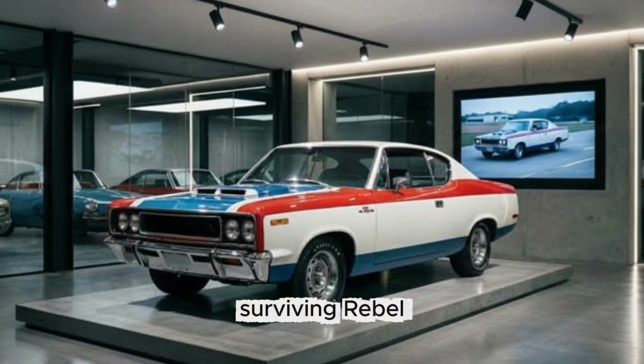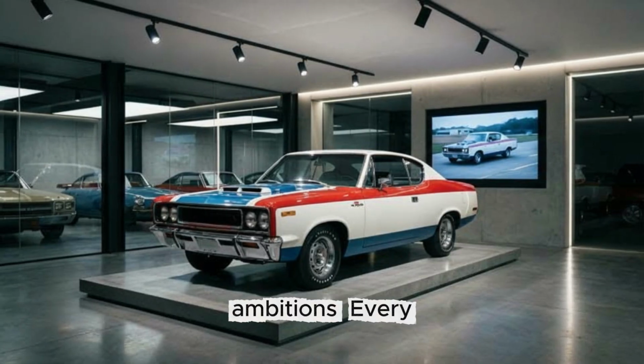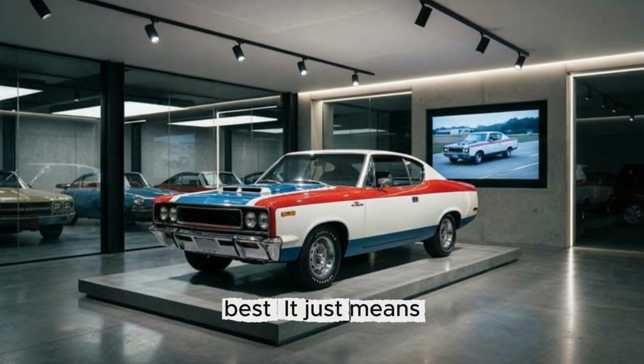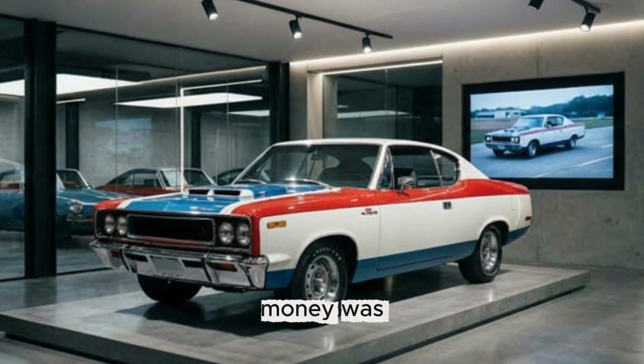Today, the surviving Rebel Machines are treasured by collectors who understand what they represent. The last gasp of AMC's muscle car ambitions. Every one that survives is a reminder that fourth place doesn't mean fourth best. It just means you ran out of money before you ran out of ideas. And in the muscle car wars of 1970, money was everything.